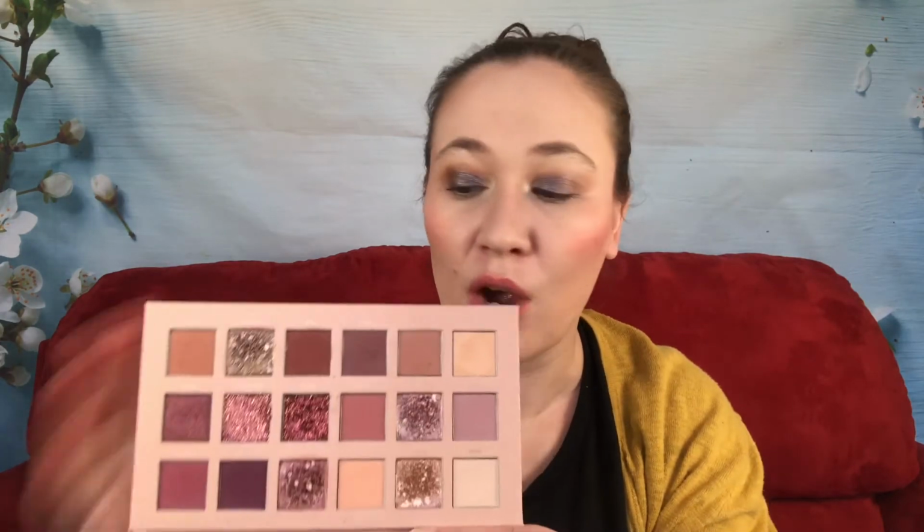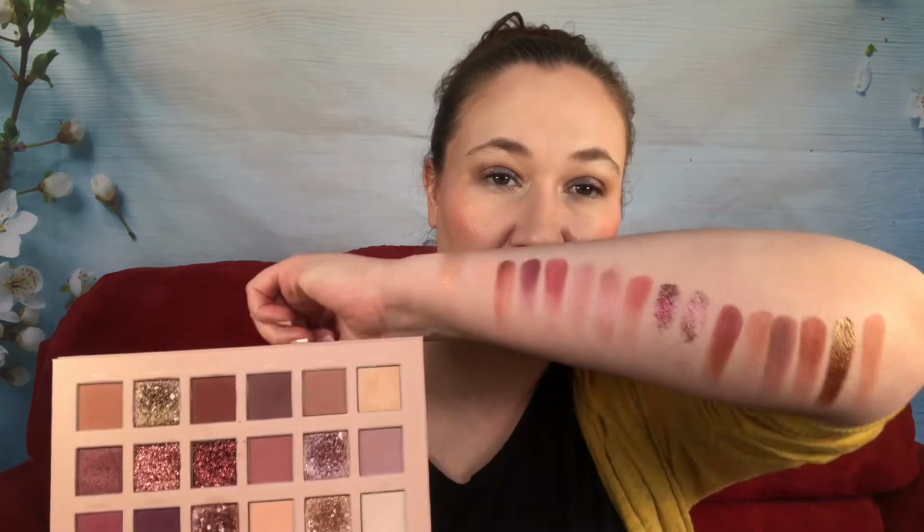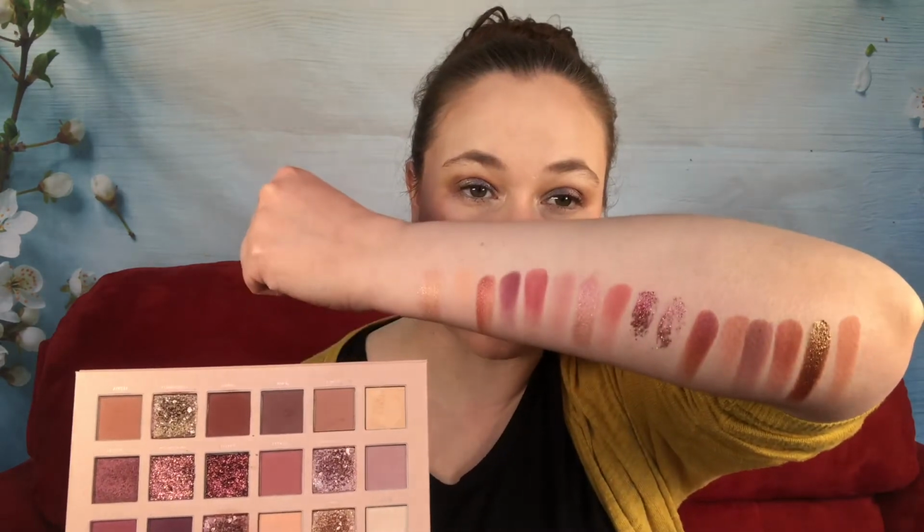You can see that I have some nice dents in some of these shades that I've worn quite a bit. One thing that I really don't like about this is I feel like there's three shades in here that are not wearable at all. There's that primer, which I never touched before today. And then you have the two glitters, which are the pure glitter. And oh my gosh, they were hard to get off of my fingers so that I could continue swatching. I never want to touch them again, either one of them.